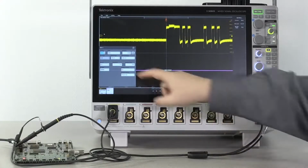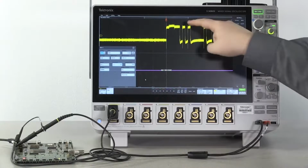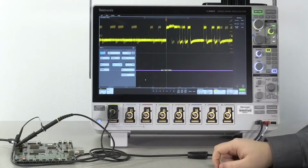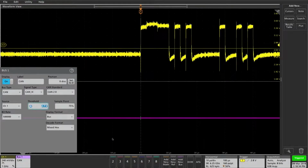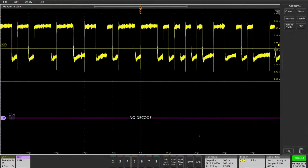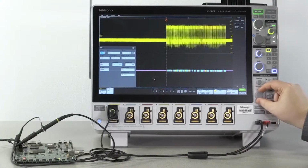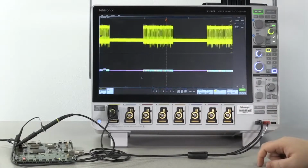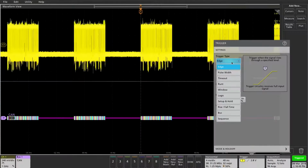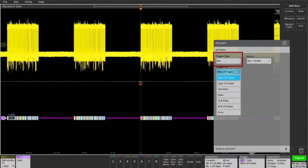Now we want to set a threshold. We want to select a signal that's between the top and the bottom of our signaling. 2.7 volts should be enough. Now we want to scale out the waveform so that we can see enough of the decode happening. Next, we're going to set up our trigger. Double tapping the trigger and then selecting bus from the trigger type will put us on the correct path.